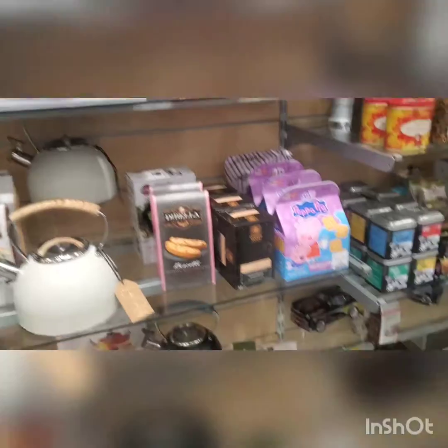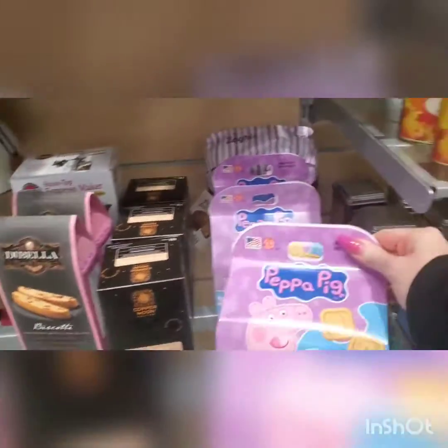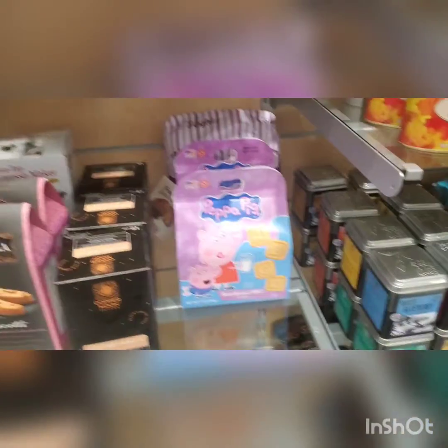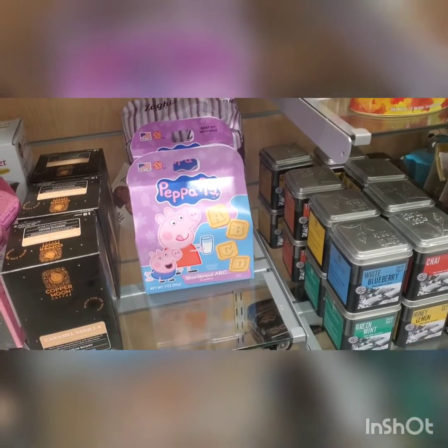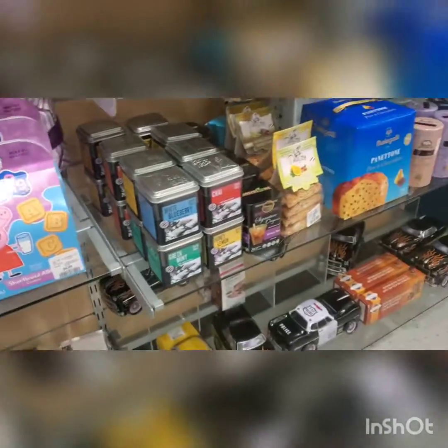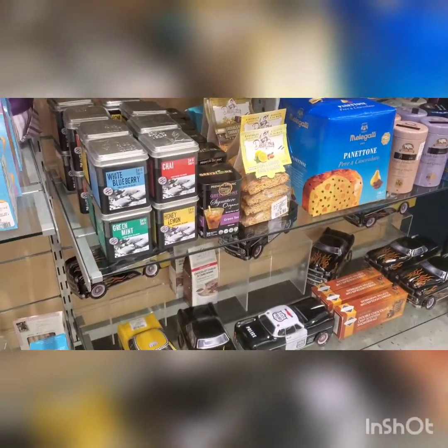Then I just kind of looked through, they had this food section. They had these shortbread cookies, Alphabet, Peppa Pig. I believe they're the actual cookies, not a cookie mix. Not sure if they're worth it. Didn't think they really were.